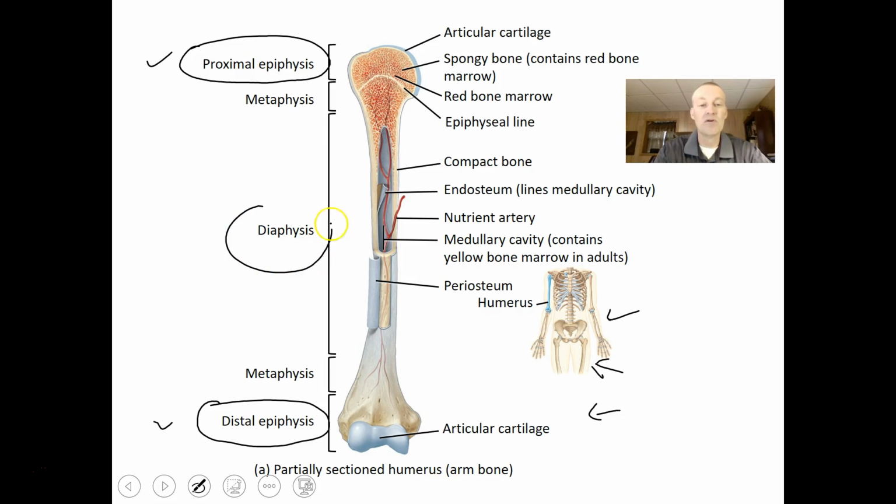So the middle of the bone is called the diaphysis, and then in between the epiphyses and the diaphysis would be the metaphysis. So this is just a region, kind of a mid-region between the epiphysis and the diaphysis. So let me go and talk about some of the parts you might see in the epiphyses. So we do have articular cartilage.